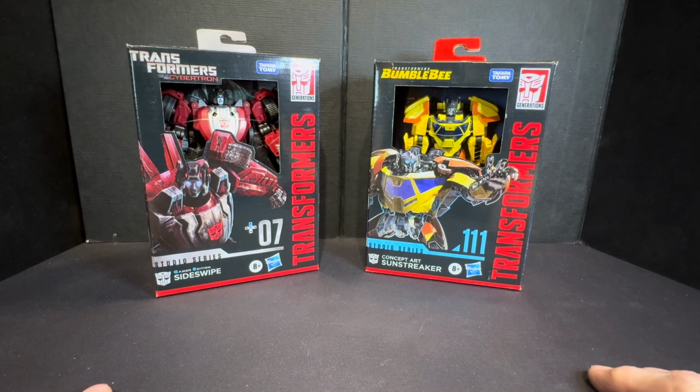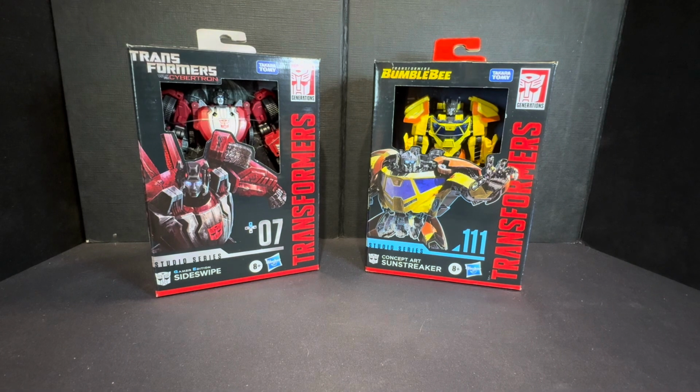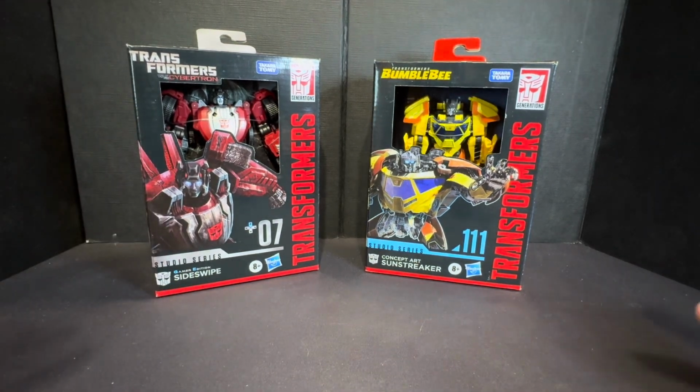All right, so let me get these open and mess around with them, and I will come back. I'll try to dig up my other Sideswipe and a couple other figures, whatever. Okay, so see you in a bit.